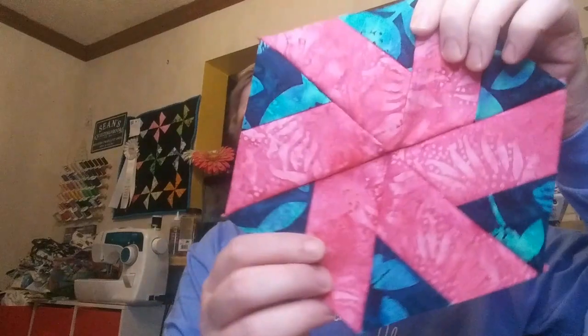And then that one there. The other ones are all cut out. They just got to get sewed together. I would have got more done last night, but I was just simply flat out tired, and I ran out of bobbin thread. So that was kind of my sign, you know, hey, Sean, it's time to go to bed.